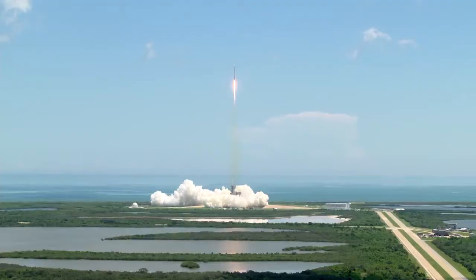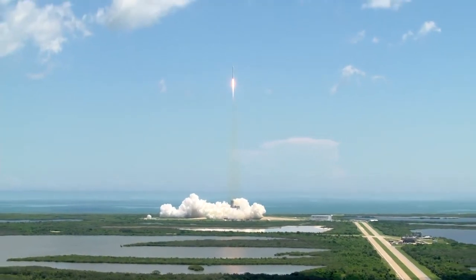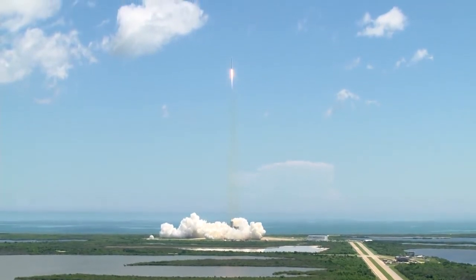39A to perform the launch pad post-launch operations. Copy, we'll go.